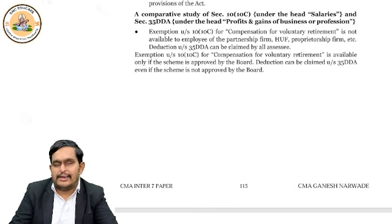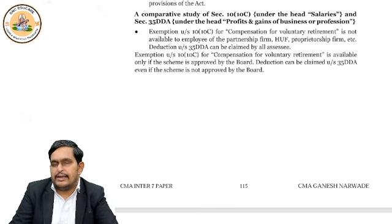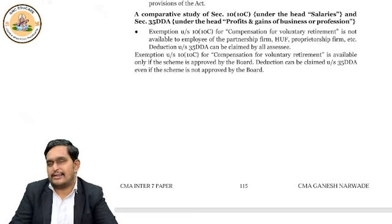Under 10(10C), if employee wants to get the benefit of exemption, the VRS should be approved by the board, approved by the Central Board of Direct Taxes. If it is approved by the board, then only under VRS you can claim the exemption. We are talking about employee claiming the exemption. It is approved by the board, then only employee can claim deduction. Otherwise, employee will not get the deduction.